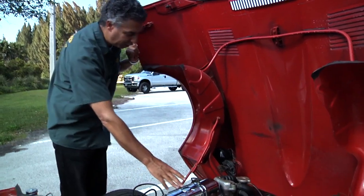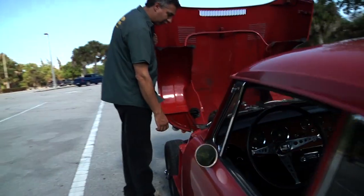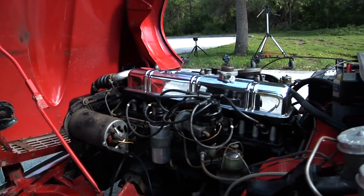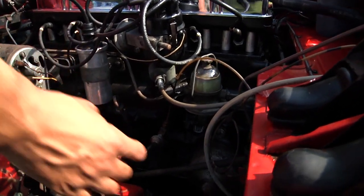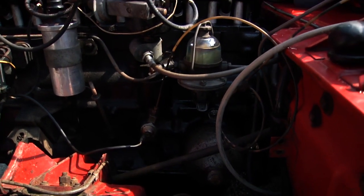It still has the original generator. Let's see. The engine has never been apart. The cylinder head has never been off. That's the original fuel pump. It still has the paper filter for the oil filter. I just take this screw off and the paper element comes out, and then you put it back in.